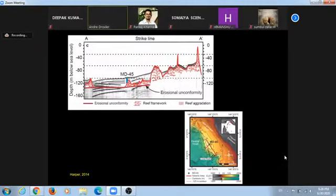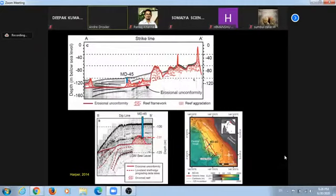All right? If I now go to a line which is a deep line, this would be a strike line, along the continental margin.